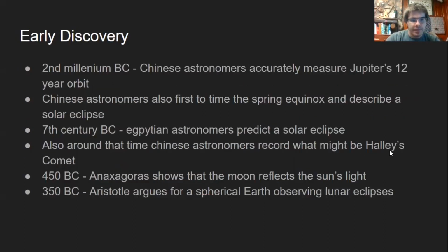So now we're going to get into just a little bit more detail about early discoveries of antiquity, before science had really become a science. There were a lot of observations made, but not a lot of hard mathematics or things like that.